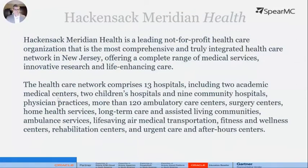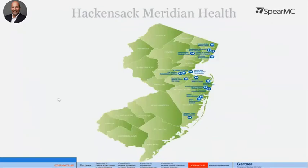Sure. Hackettstown Meridian Health, we're the leading nonprofit healthcare center organization actually in New Jersey. We have 13 hospitals, 2 academic medical centers, 2 children's hospitals, and 9 community hospitals. We also have our own school of medicine located in Nutley, New Jersey. Next slide, Randy.